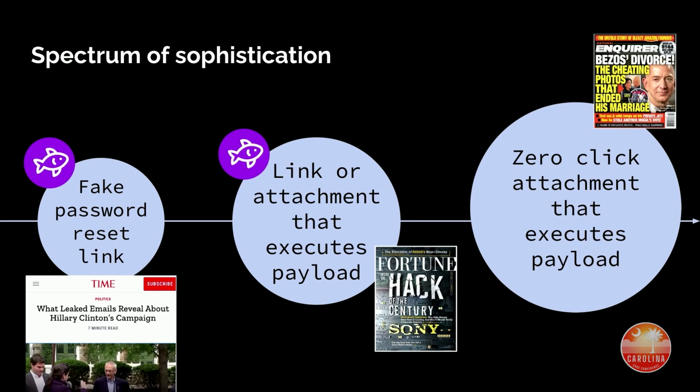And even if you are, there's still something Jeff Bezos could have done to protect himself. Turn off automatic downloads on WhatsApp and on Facebook Messenger and on all your other messaging apps, so that you're only downloading attachments that you know that you wanted and that they don't contain malware. All right, that's the most advanced type of attack.